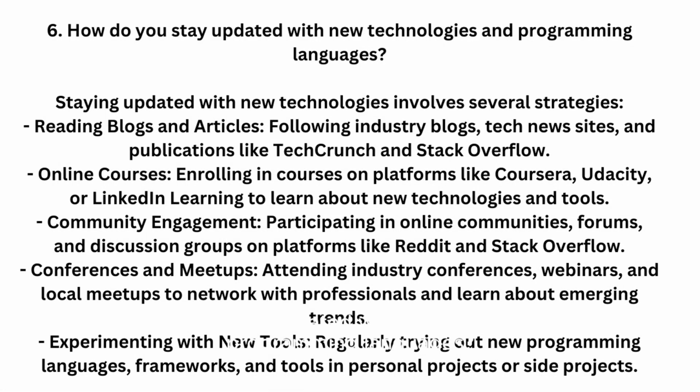6. How do you stay updated with new technologies and programming languages? Staying updated with new technologies involves several steps: reading blogs and articles, following industry blogs, tech news sites, and publications like TechCrunch and Stack Overflow. Online courses, enrolling in courses on platforms like Coursera, Udacity, or LinkedIn Learning to learn about new technologies and tools.